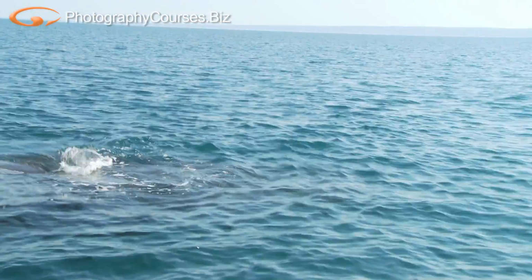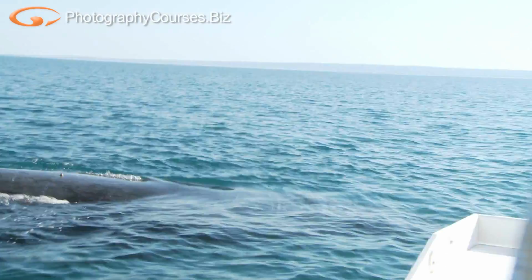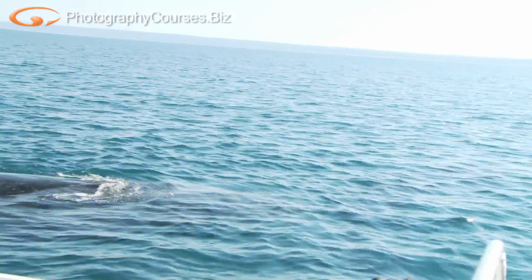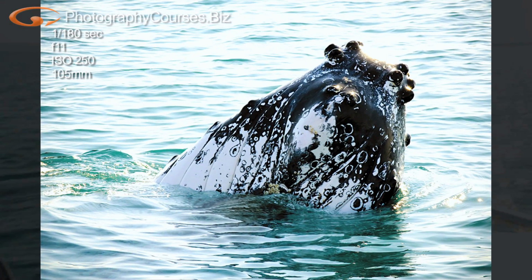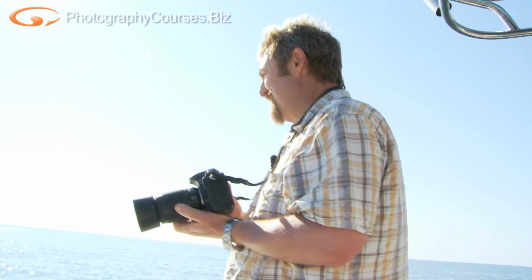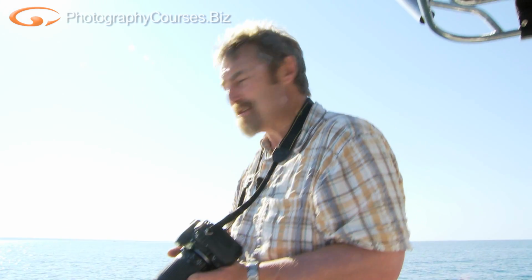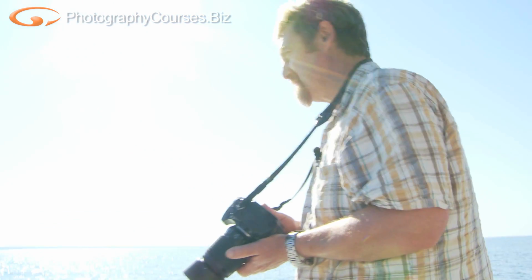It's amazing. Where's the other one gone? Right underneath us. Oh, wow. We're getting some great close-up whale nose out of the water shots. This is just incredible. What does that gesture mean? Does it mean clear off, you're in my space? Are we being ridiculously reckless and stupid being this close? I don't know.